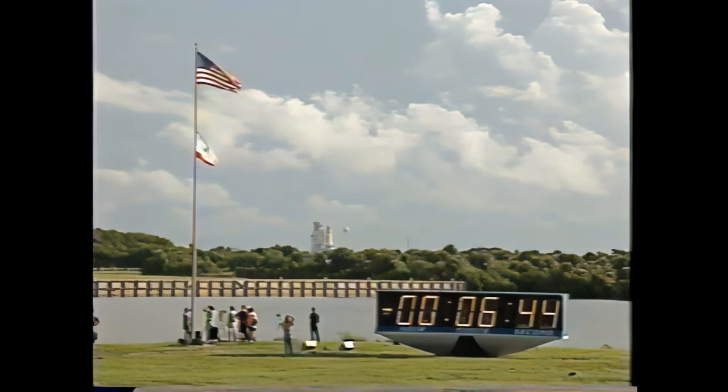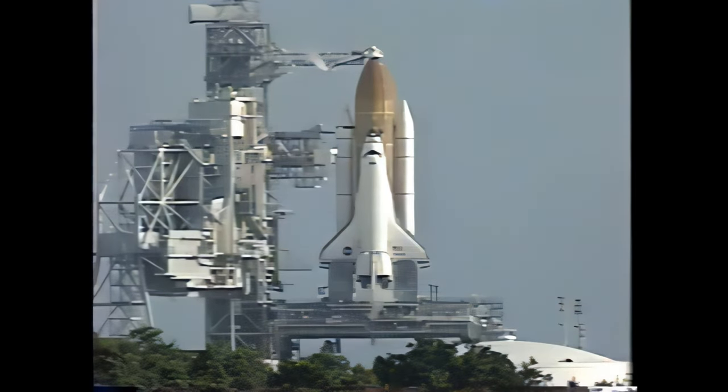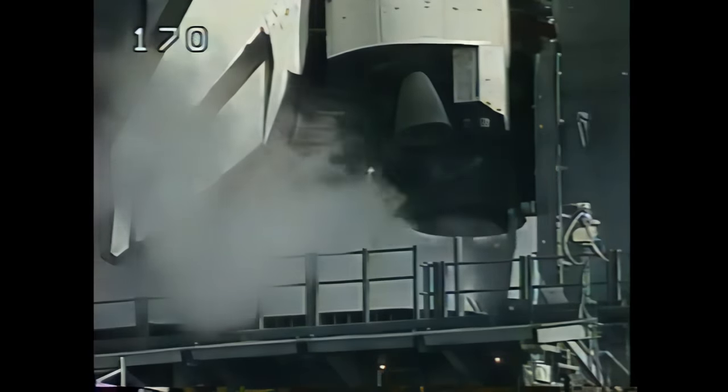DRPS, OTC, start APU strip chart recorder. DRPS, strip chart recorder started. PLT, perform APU pre-start. OTC, PLT, APU pre-start in work.